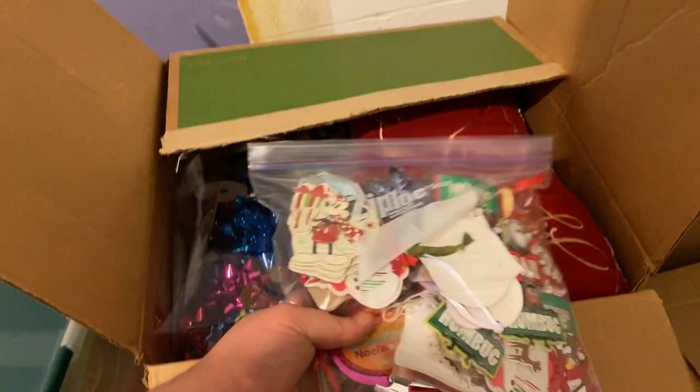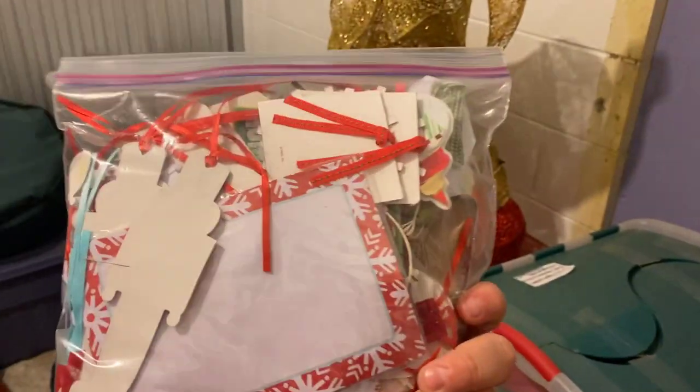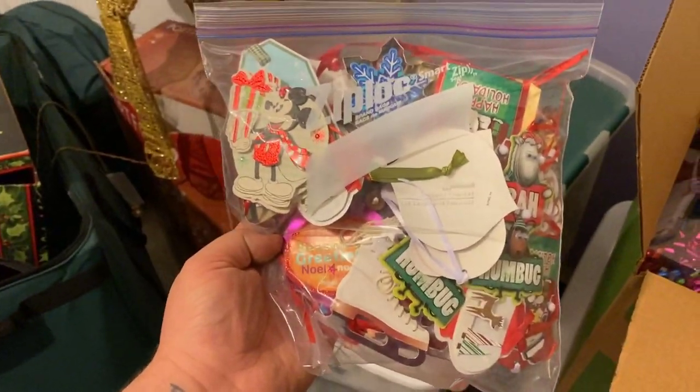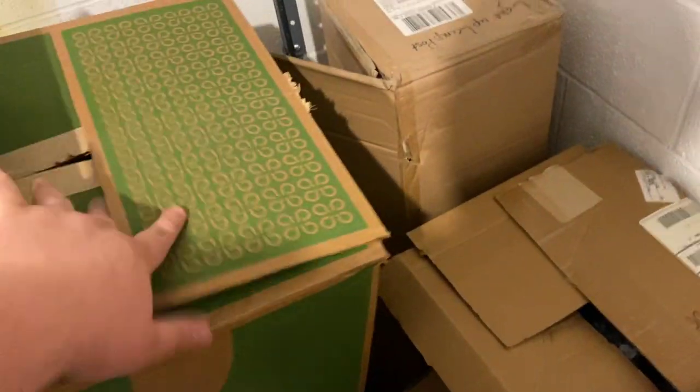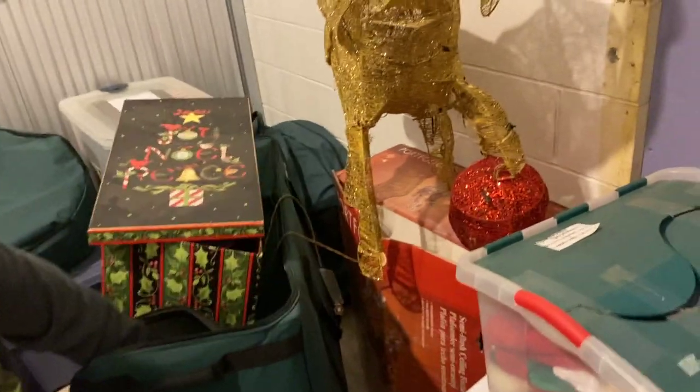Oh, look, this will be available in the auction. Look, you got Mickey Mouse there. These are like holiday tags for gifts and stuff. Absolutely. That'll definitely be in the auction. Got bows. All that stuff's going. You'll see all that stuff in the auction, guys. A lot of this stuff, too, you'll see proper unboxings when we get it home. For now, this is going to be a brief overview of what's in this unit, just so you guys have an idea of what we bought.